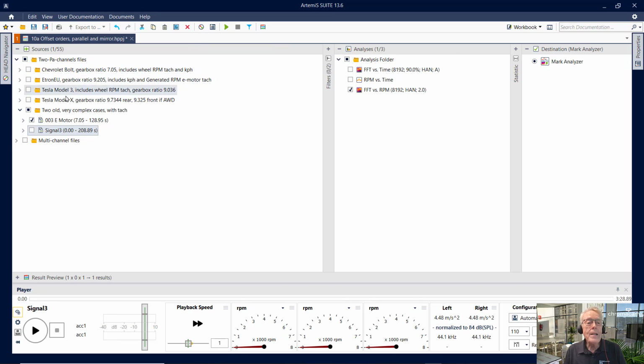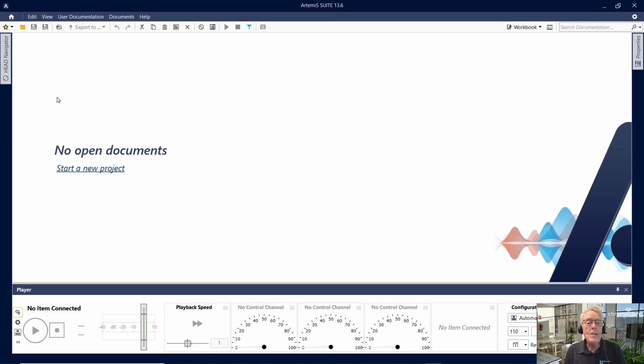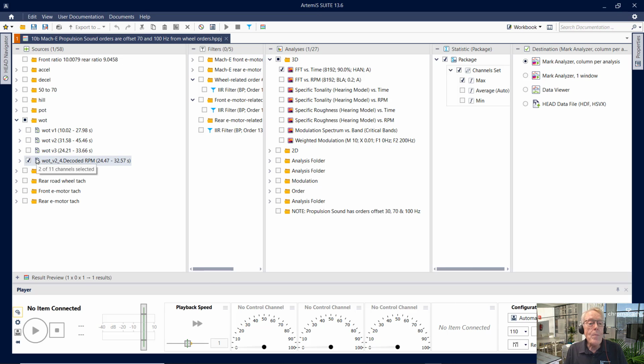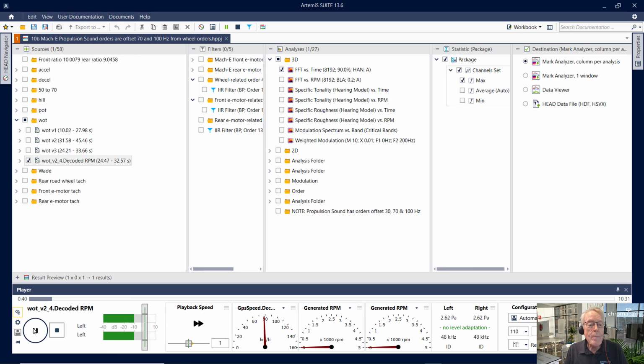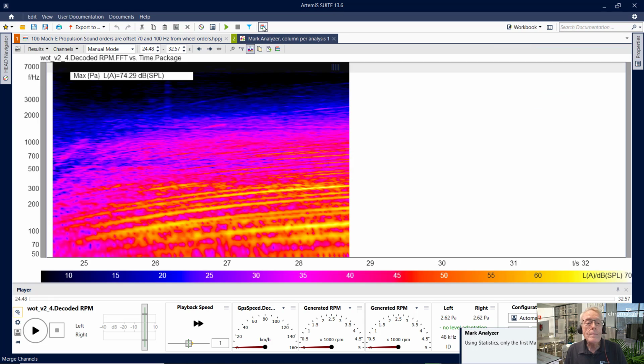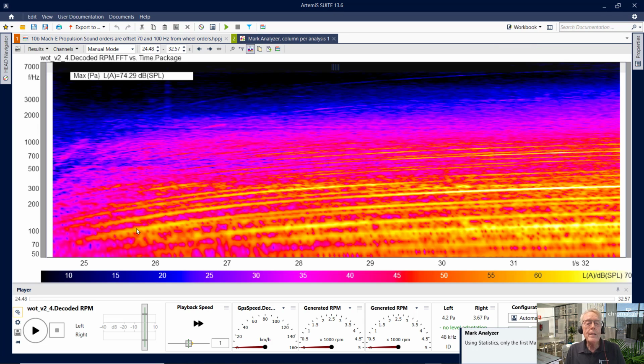So with that in mind, let's consider a very clever and interesting thing, the synthetic order sound that can be operated in the Mach-E Mustang. They call it the propulsion sound. So here we have the propulsion sound. Okay, we're going to do another one, that I want to calculate so that we get the mark. And that's the voice of my colleague Shane Seed, who took these data. So here we go.